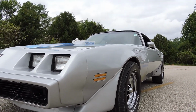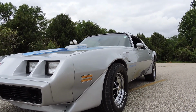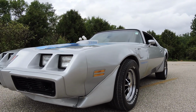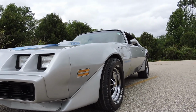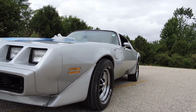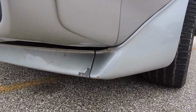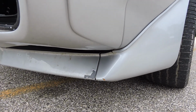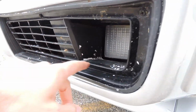This is just a great looking Trans Am. It's riding on an older set of Keystone rims with BFG raised white letter tires. It's got a few paint imperfections, which I'll do my best to point out, but all in all, the paint's really straight on this car. Up and down the driver's side is laser straight. We got some paint imperfections down here in the front chin spoiler, and we also have some black paint chipping here on the front.